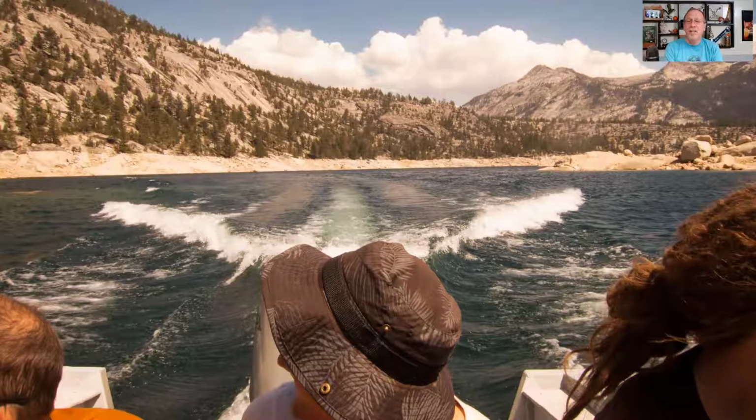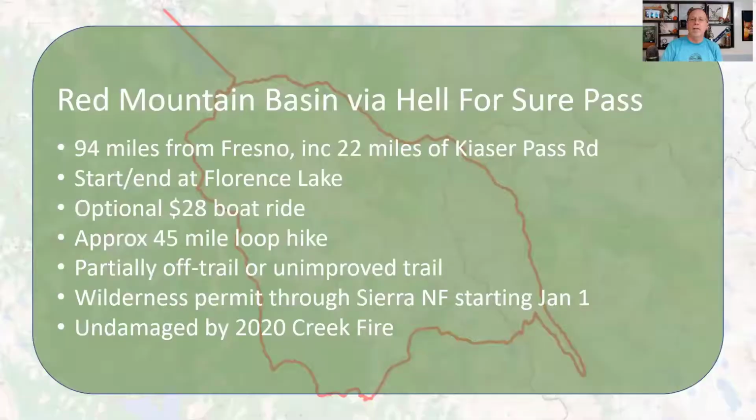So that's the thumbnail sketch of this one. Coming back to the vital stats on this one, it's a good drive, which all this area is a good drive from San Diego or from points of Southern California, but don't take Kaiser Pass Road lightly, right? That is something not to be trifled with. The boat ride I highly recommend, and the hike is somewhere in the 45 to 50 mile range. But also know that there's going to be some travel that is not going to be paved like the way the JMT is paved, right? It's not going to be 4 foot wide, unmistakable, because there will be some places to be mistaken. I'd highly recommend having good map skills and having a GPS somewhere in your team. And so far it has not burned.